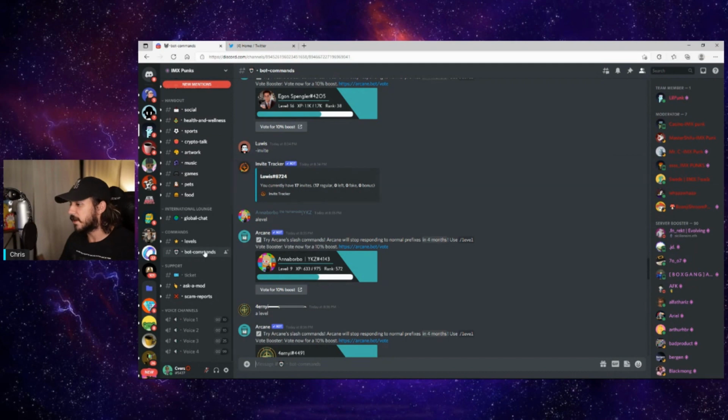So typically there'd be like a bot commands tab, and you can do the invite command, and it'll show you how many invites you have, how many left, how many are fake, and how many bonus you got. Basically, you need to invite that X amount of real people. They need to go and they need to stay in there in order for you to get on pre-sale, in order for you to get your rewards.